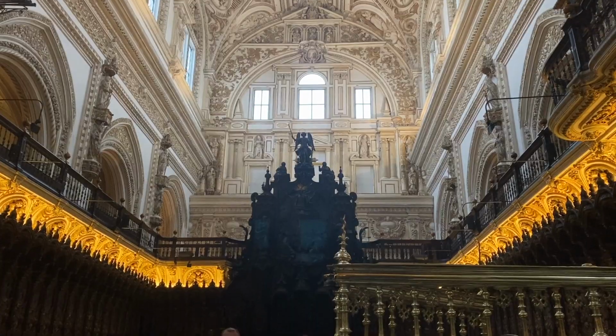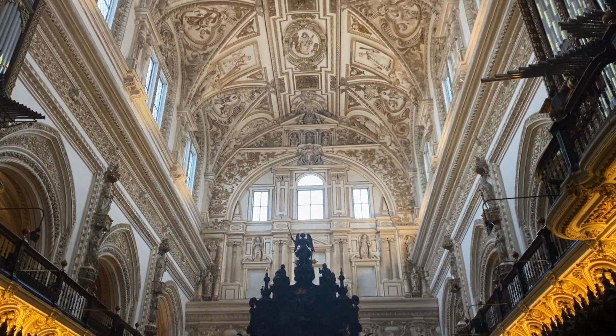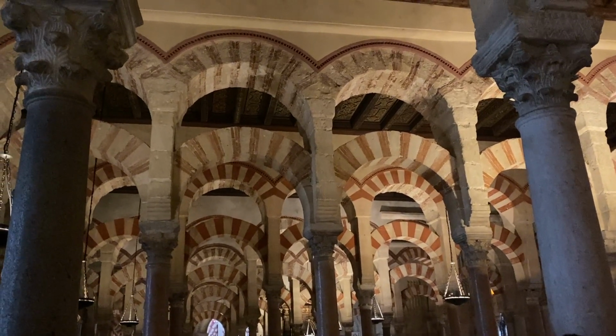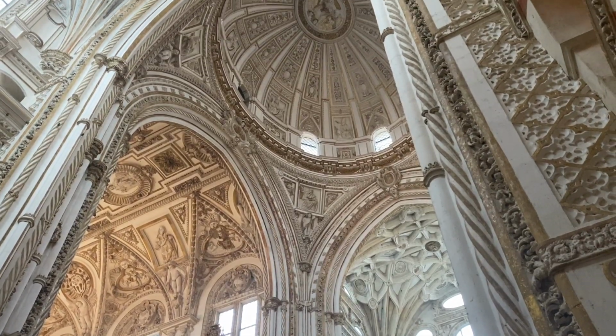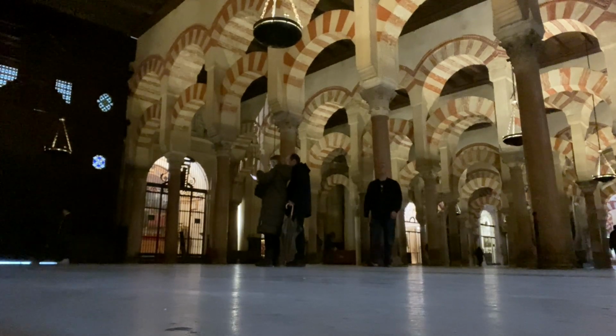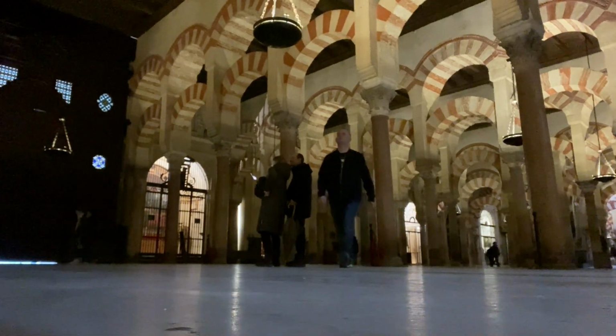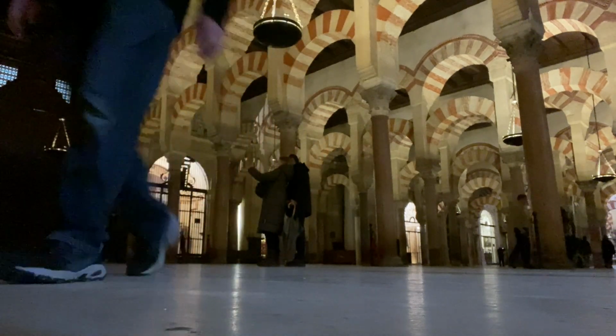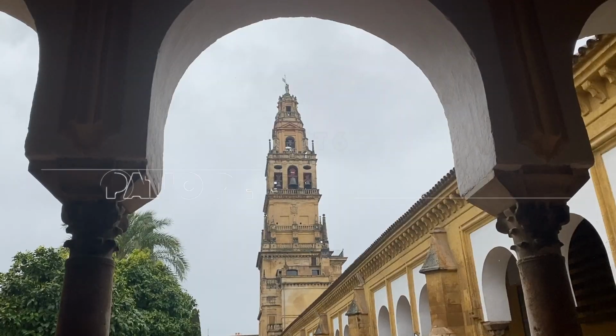You are allowed to take photos inside the Mezquita, so make sure you have your phone or camera ready to capture that perfect shot. Just bear in mind that no tripods or stands are allowed. I'd recommend scheduling around 90 minutes for your visit inside the Mezquita, plus another 30 minutes to explore the Patio de los Naranjos outside.